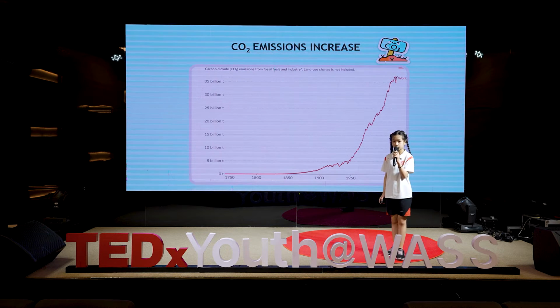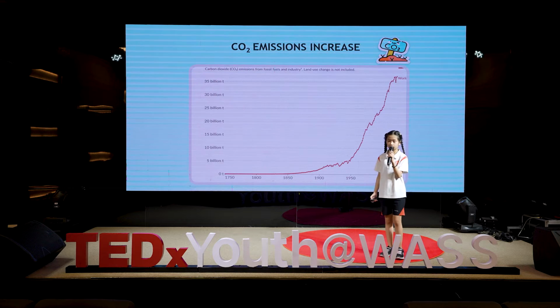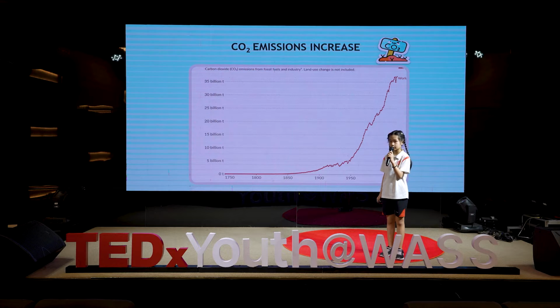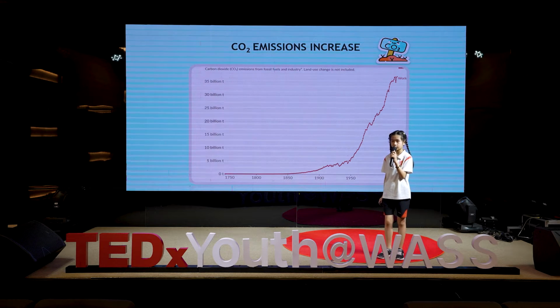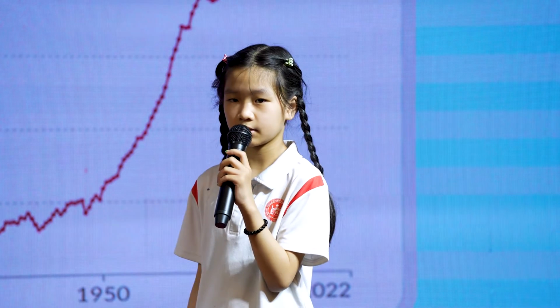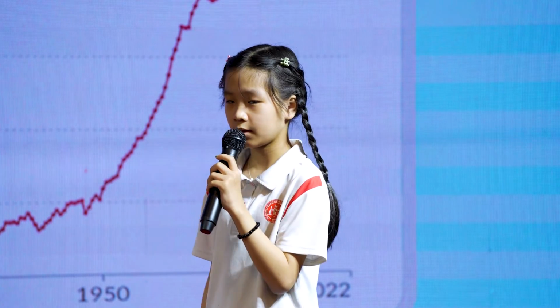Next is the CO2 emission. You all know that CO2 is a very important gas in the greenhouse gases, and it is neither harmful nor helpful. Here you can see that it's rising rapidly in this graph, by fossil fuels and industry.